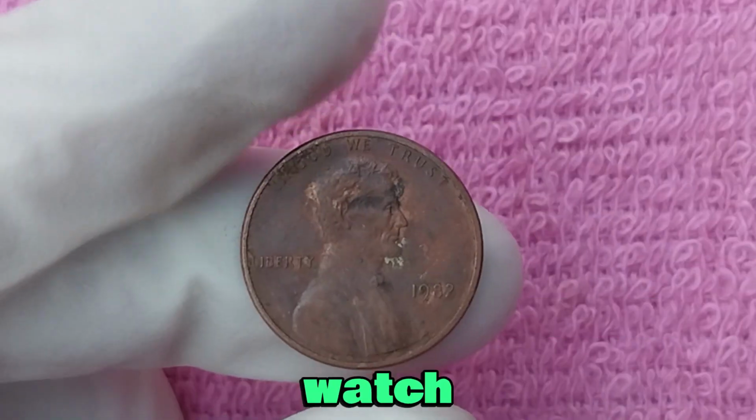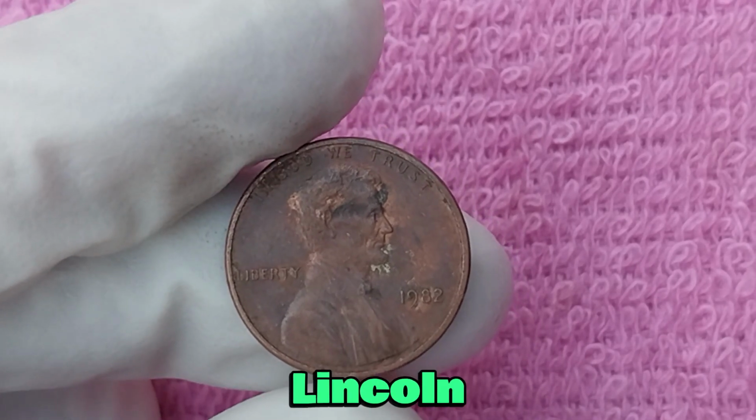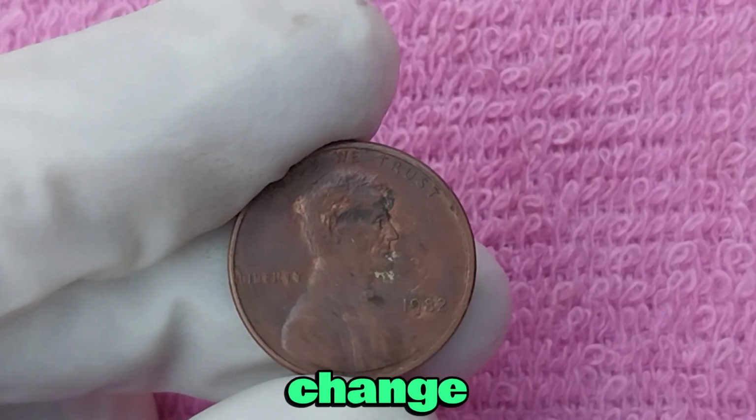So sit tight and watch this video till the very end, because you're about to find out why the 1982 Lincoln penny might just be hiding a fortune in your change jar right now.